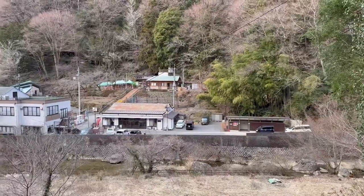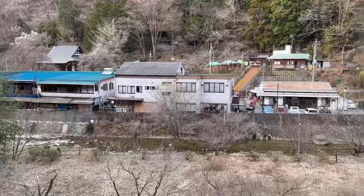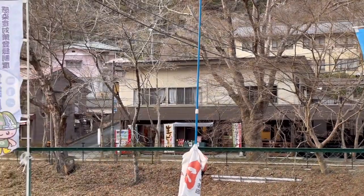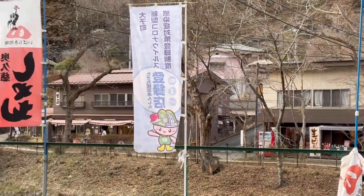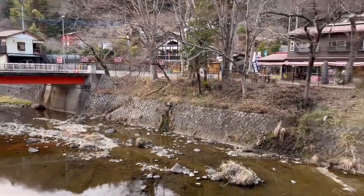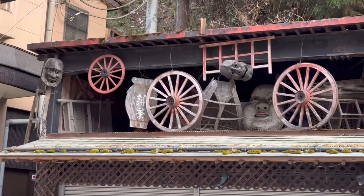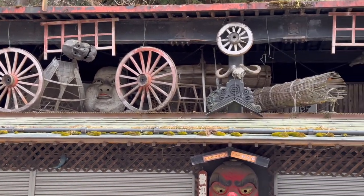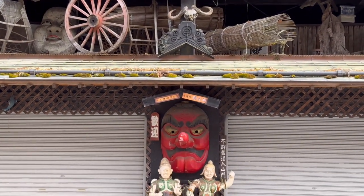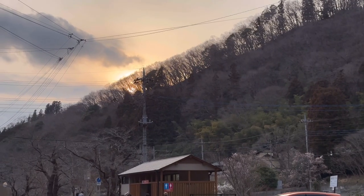Okay. Look at this little town right at the bottom of the waterfall. Oh my god. Soft cream flags everywhere. Look at that, a little village here in Ibaraki. Wow, look at these. It's a nice sunset.